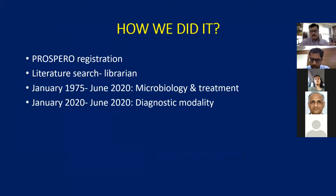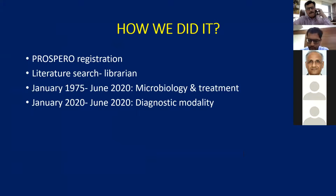So we prospectively registered with the Prospero registry. The librarian helped us with the literature search. So we did a literature search dating back from January 1975 to June 2020, and we included those studies for the microbiology and treatment part. And since MRI was not used commonly before 2000, we did not use the diagnostic modalities to do the data interpretation for studies which were done before. I'm sorry, it's a mistake that it should be 2000, not 2020. So 2000 to June 2020 for diagnostic modalities.